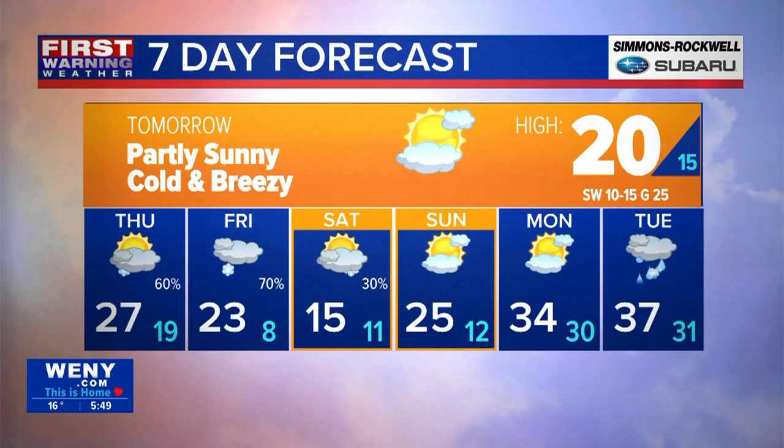A couple snow showers Thursday. There's going to be another system coming through Friday. We're thinking a couple inches will be possible. Leftover snow shower into Saturday, and then finally some warmer weather returns early next week.